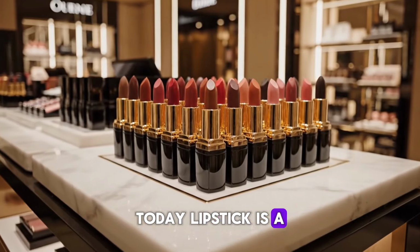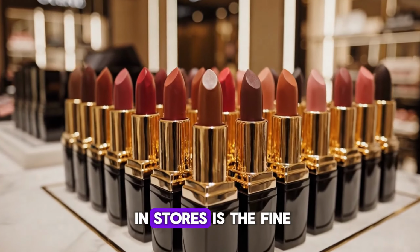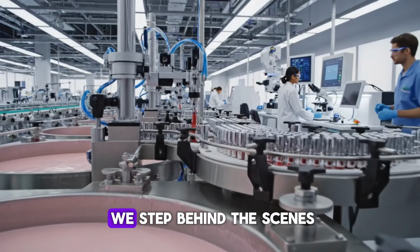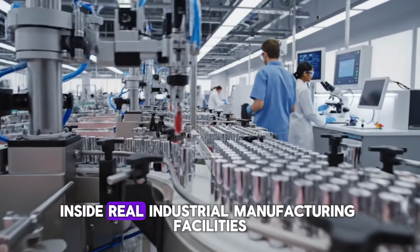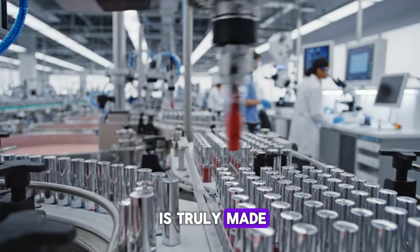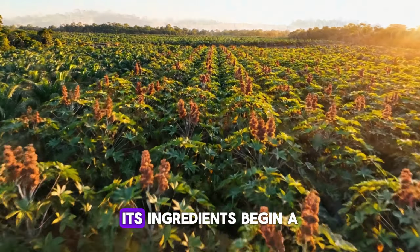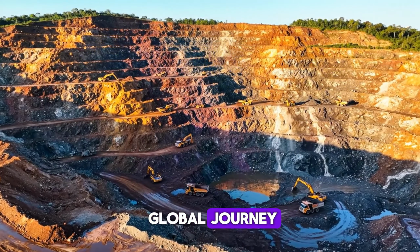Today, lipstick is a multi-billion-dollar global industry. Each shade you see in stores is the final product. And in this documentary, we step behind the scenes, inside real industrial manufacturing facilities, to discover how lipstick is truly made. Before lipstick ever reaches the factory, its ingredients begin a global journey.